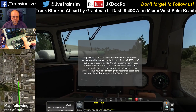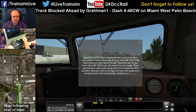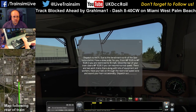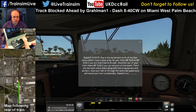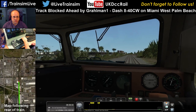Dispatch to K475. Due to the derailment north of the Opaloka station, I have a slow order for you. From milepost 1029 to milepost 1028.3, you are restricted to 10 miles per hour. You can resume normal line speed once the river train clears 1028.3. There are 2 work trains there along with lots of equipment and workers. Have your bell on through the restricted zone.